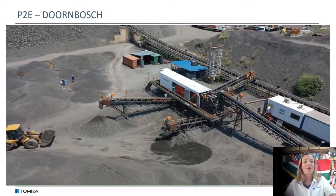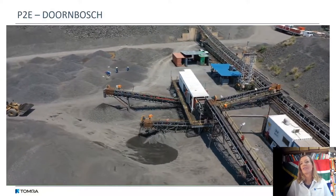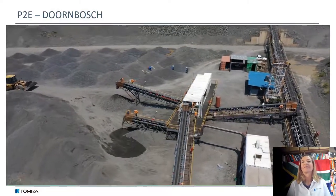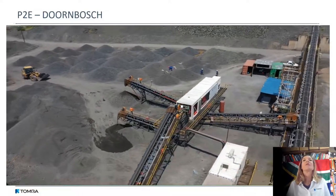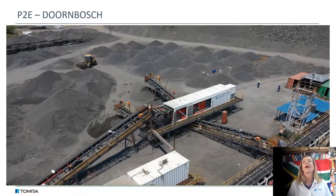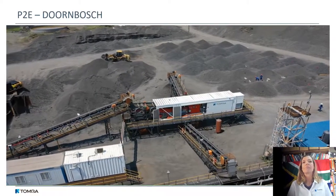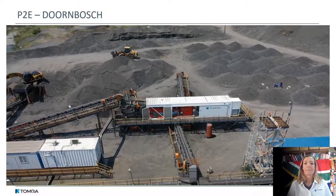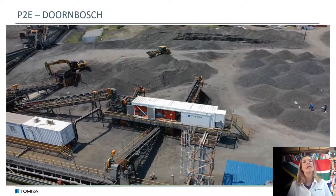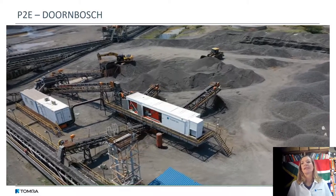This is a great drone picture of this particular plant. I think it was just after it got installed, but you can pretty much see it in action there. At the back, you see they're preparing all the different products, they're sampling. They sampled every hour, on the hour, initially. Now they do it twice a day. As you can see, it's a small footprint, and it was quite easy to find a spot somewhere in the middle of that existing mine to run this plant.